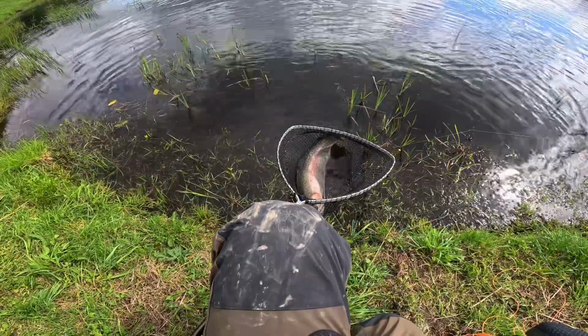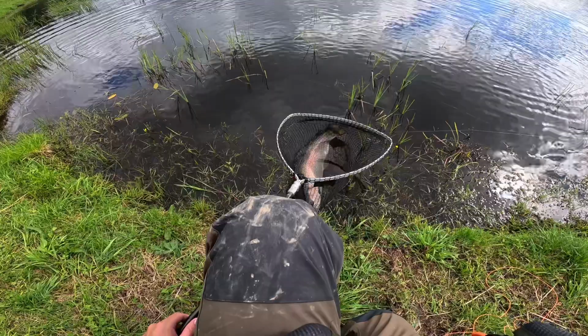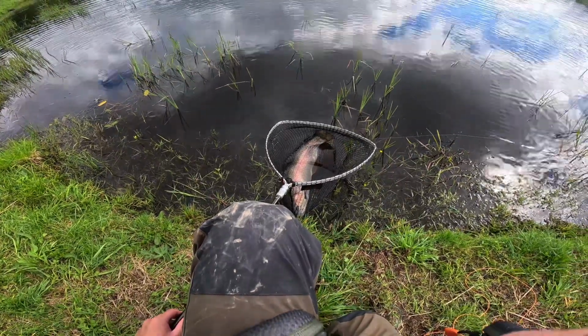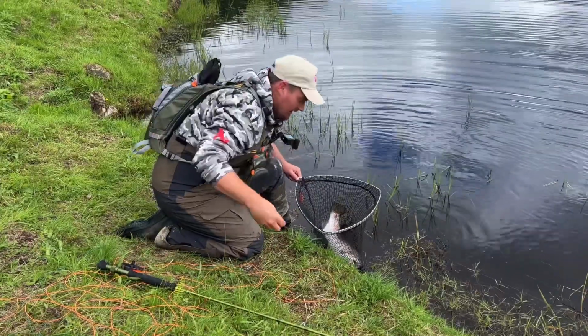Absolute beauty. We'll keep him in the water now because the owner, I've said, any big fish, he's welcome for him to go back. So, quick photo of this one, and she's going back. Nice one. Flies out nice. The net.